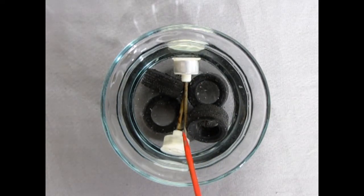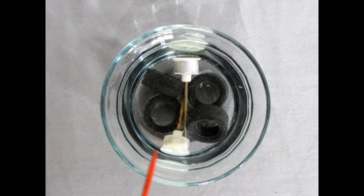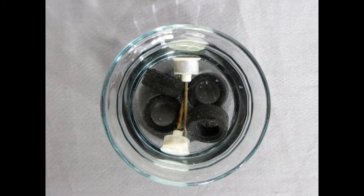But what I'll do in the meantime is leave the rest of these parts in for at least, let's give it 24 hours. Let's give it a good day. So we'll see how it looks after a day.